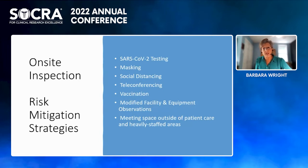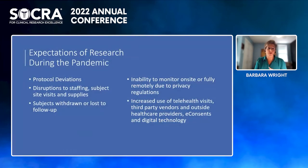We've encouraged teleconferencing for interviews of some study staff. We encourage modifications to on-site observations. So we don't need to be in patient care areas during the day when patients and the majority of the study staff and clinical staff are present. Then we'll ask to review the facility and the equipment used for the trial after hours or at the end of the day, to reduce the exposure both to the subjects, to the research staff, and to our investigators in the field. We have encouraged that records be moved to meeting spaces outside of patient care and heavily staffed areas, also in an effort to promote social distancing and to reduce the risk to all parties involved. So we've been working with those risk mitigation strategies over the last couple of years.